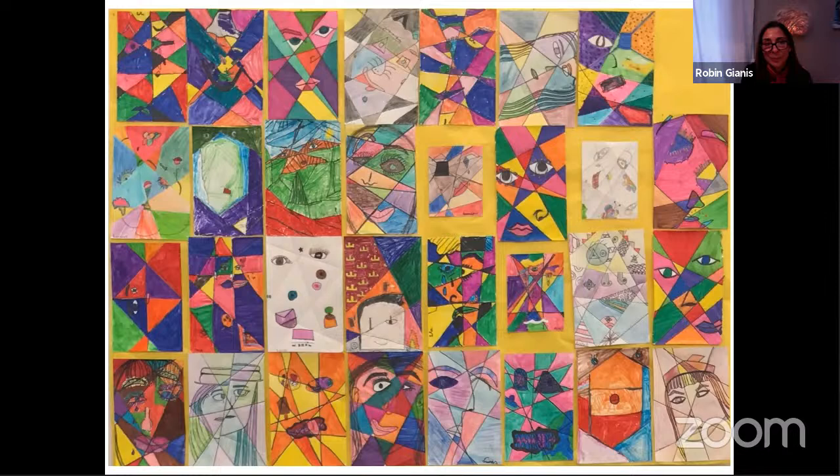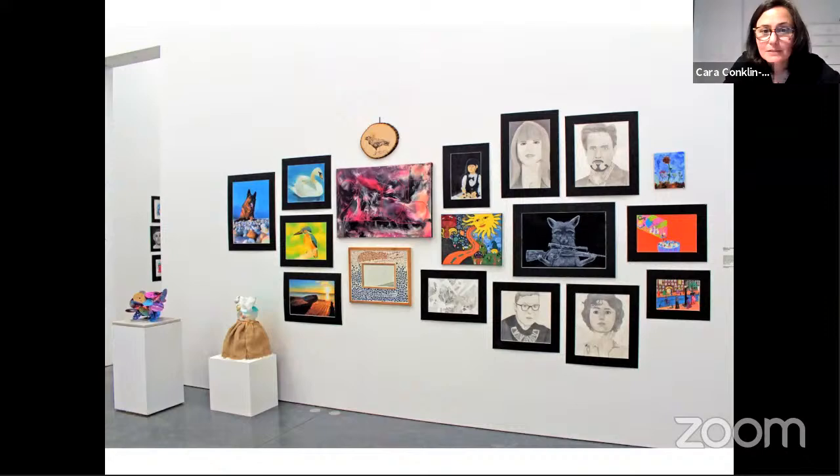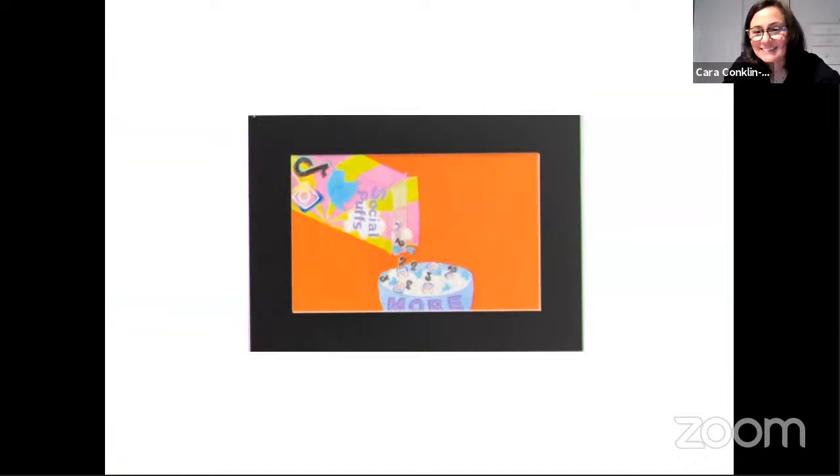I think the next image is from Dina. This is the wall of the high school work from Mattituck Junior Senior High School. And the next image is one of her students' pieces.